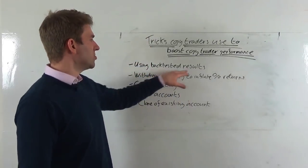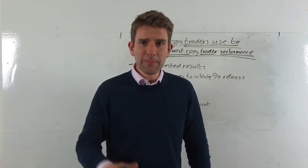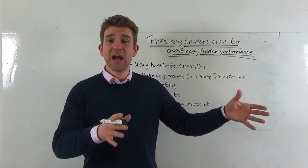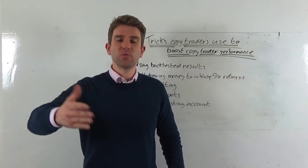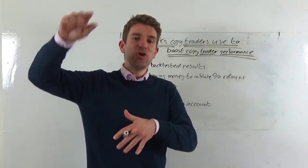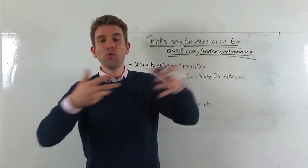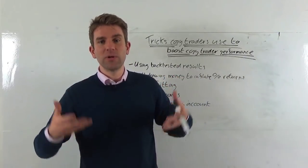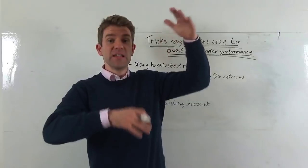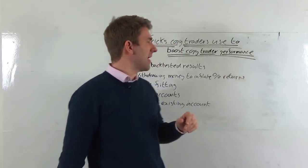So the first one is using back-tested results. Some copy trading platforms, and by the way, should we just get out of the way what copy trading is? If you're not familiar, you go onto a site, you see a leaderboard of traders, and you can then copy their trades. It either automatically copies them in your account, your demo account, or it sends you the signals that they're doing. And you pick the style you want, the markets you want. We probably get that if you're watching this video.